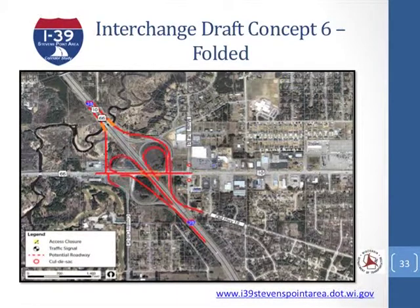Essentially, it's similar to a standard diamond, but then you just fold it in half. So the two legs on the south actually get turned into loops. Now, we did actually add a separate southbound on-ramp into this one. But essentially what this concept would do is, on the west side, you'd have Country Club Drive in relatively the same location as it is today. There would be a new southbound off-ramp that would tie in opposite of Country Club Drive. On the east side, Maple Bluff would be closed, and on the south side, Old Highway 18 would be realigned from its current location, and it would actually go to the west of the Quick Trip today and tie in opposite of the ramp.